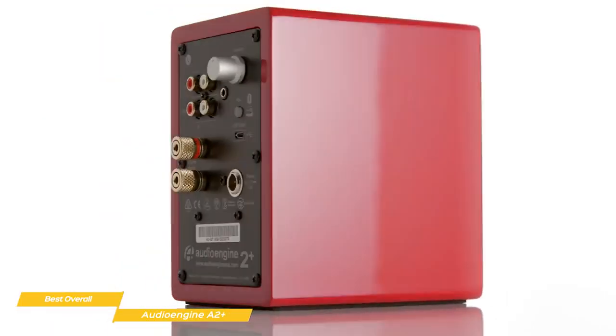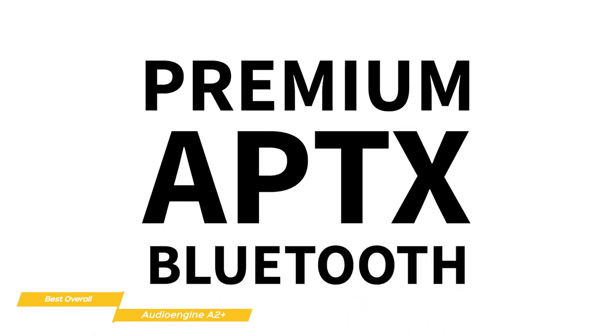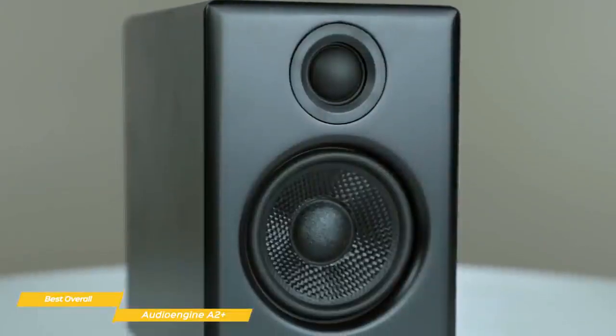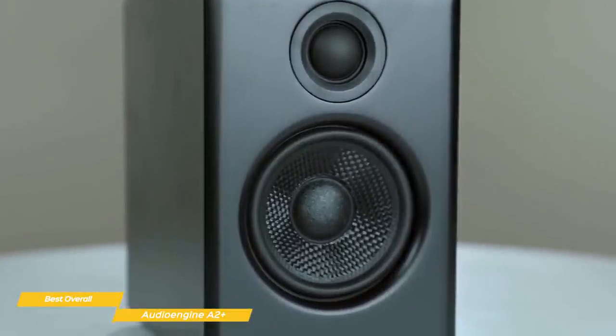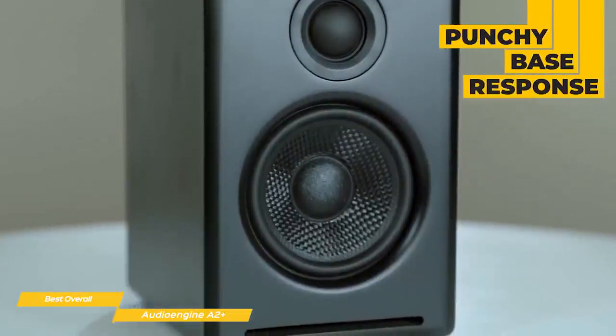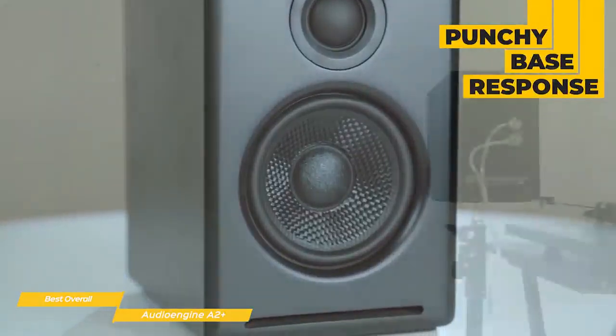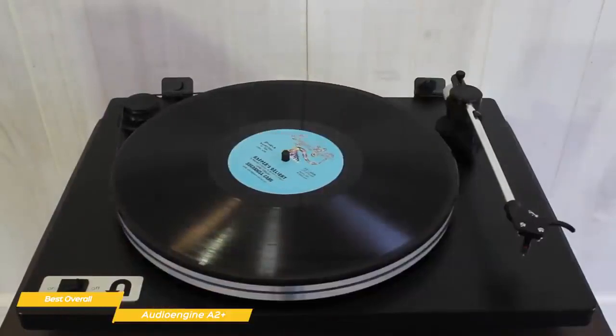On the wireless side, there's Bluetooth 5.0 with support for aptX, creating a high-fidelity audio connection comparable to CD quality. Whether listening to music, podcasts, movies, or playing games, the A2+ performs flawlessly with decent, punchy bass response, while more delicate sounds are reproduced distinctly with excellent balance. The amount of power and audio fidelity packed into these compact speakers is truly surprising.